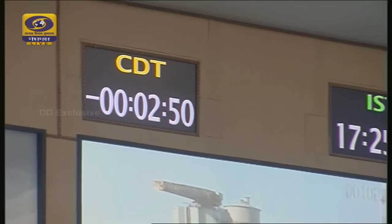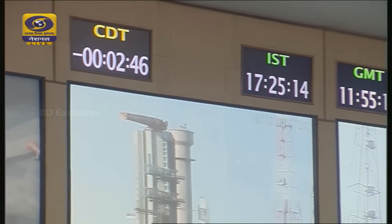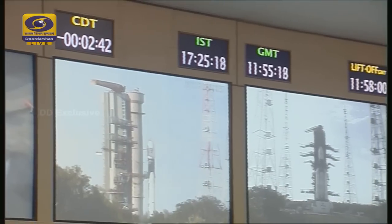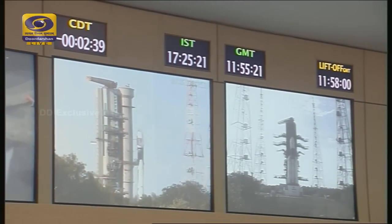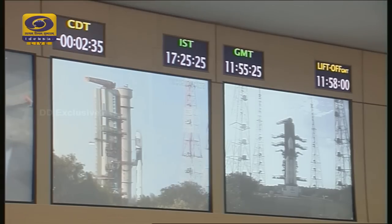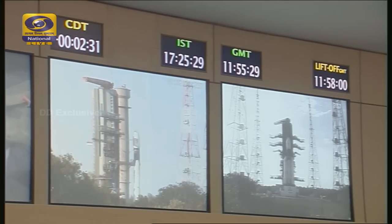Immediately after the separation of the cryogenic stage, within the next 2 seconds, we will have the ignition of the C25 stage, which will be burning for nearly 650 seconds. It's a single burn cryogenic stage. And the C25 burnout is nominally expected at 964 seconds, when the altitude of the vehicle will be roughly around 174 kilometers. And 15 seconds later, we will have the separation of GSAT-19.